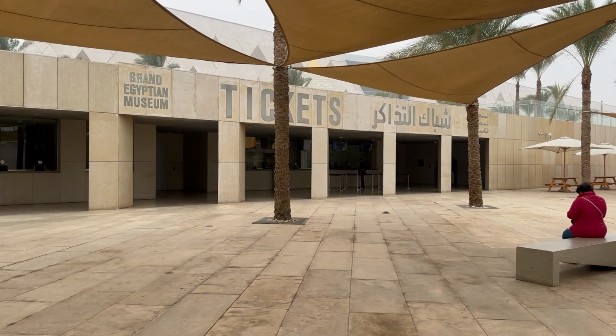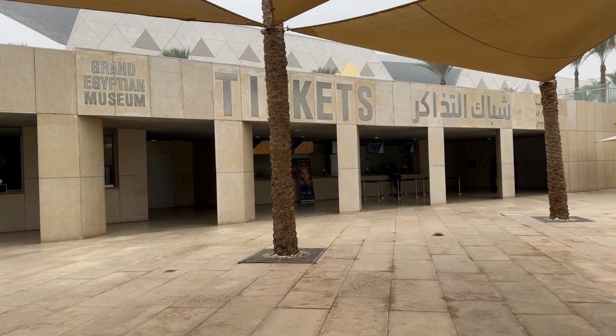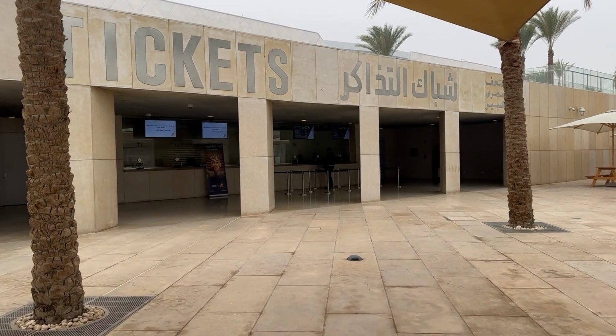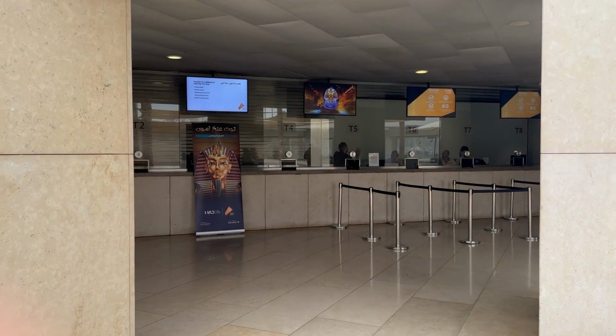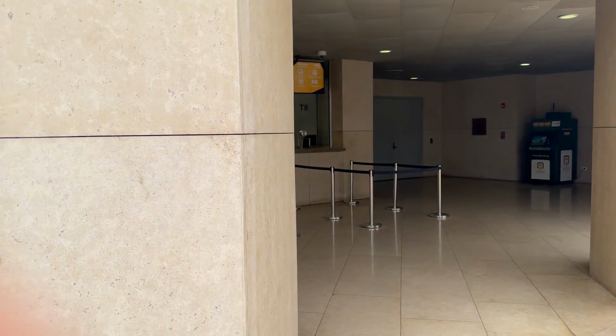In addition to buying tickets online and having them emailed to you, you can also buy tickets in person at the GEM. The only time I don't recommend buying tickets in person is if you want to go to that Tutankhamun immersive exhibition, because usually the best time slots are available by booking ahead online.